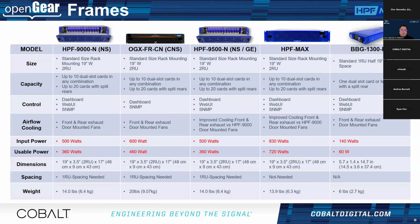So basically giving you more density, about 50% more capacity than with the other previous frames. If we look here at the power input and output, there are some differences, right? Now the HPF Max will give you the most allowable power input and output. So if you were considering the OGX in the past for more power applications, now you can look at the HPF Max because this is giving you a little bit more.